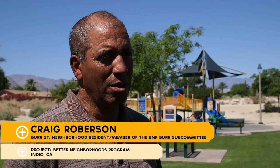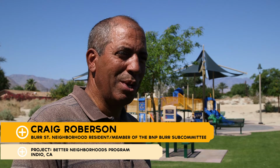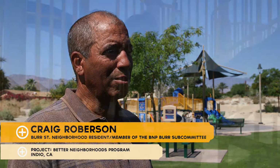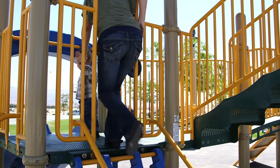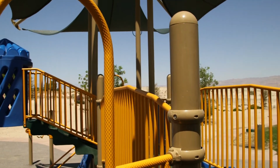Burn Neighborhood chose a park as their top priority. It brings a lot of the kids together to have somewhere to go. And it helps if they can show respect towards it. This is where they're contributing to their own neighborhood by joining together and playing, and they can participate with each other in a united way.